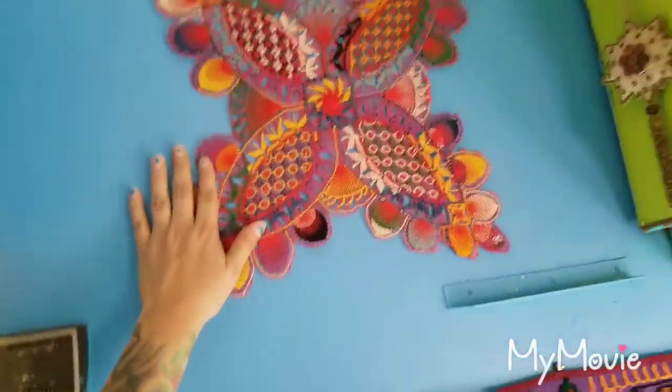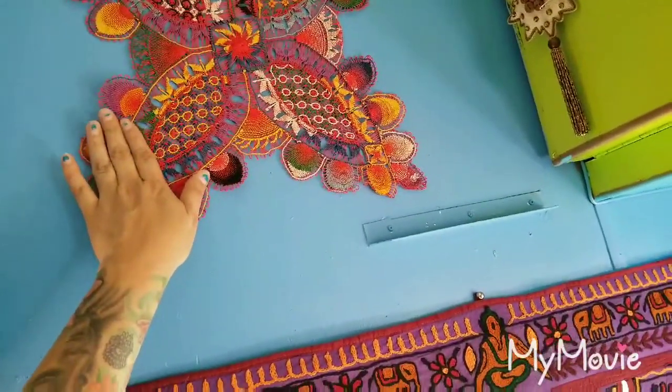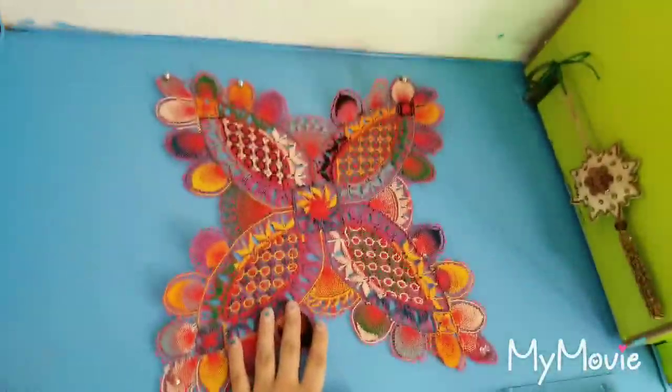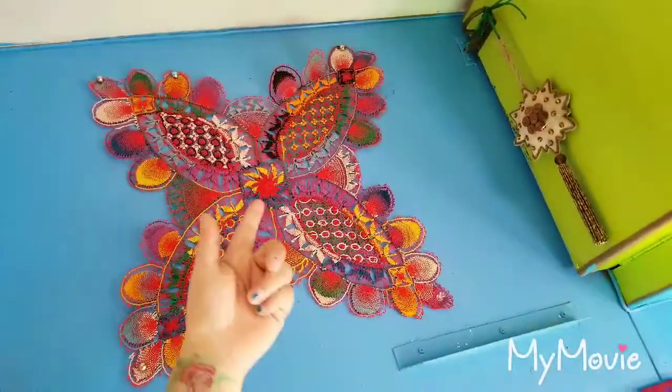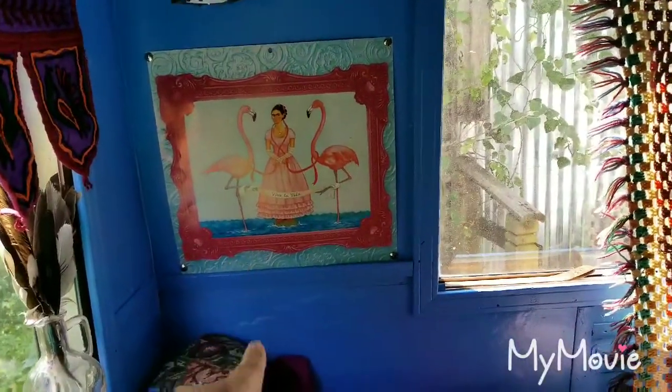This little piece I found at Goodwill. It's gorgeous. It's one of those crocheted place doilies for the table. I was like, that is too gorgeous to sit down on a table, and it needs to be a piece of art for my wall. And I think I got this for 49 cents. It was a steal. This right here, I took off my Frida calendar, I think January or February. So I'm looking to take off all my Frida calendar art and then put them all around the trailer.